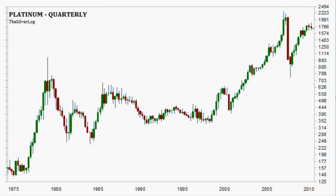This is the quarterly chart of platinum going back to 1975. A quarter representing 3 months. And like silver, like gold, everything was inflating at the end of the 1970s, and we've seen the price of palladium rise from about 140 upwards to about 1,000. That's about an 8 times difference.